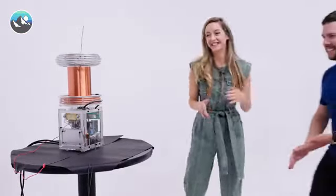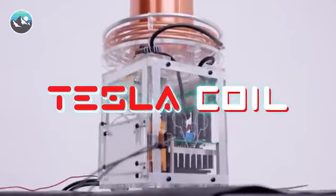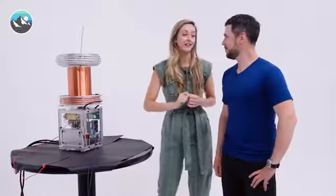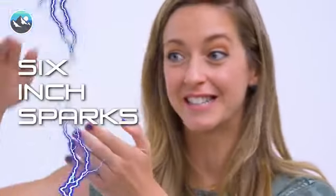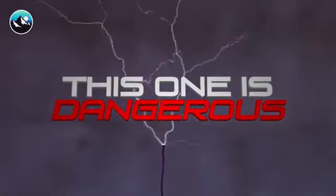Whoa, what is this? Come on in here. Okay, so this is a Tesla coil. Yeah, so you remember the spark from the Van de Graaff generator? I sure do. Much bigger on this one, and we are not gonna touch this one because the sparks are gonna be like 6 inches. This one's dangerous. Really? Okay. Yeah. I didn't bring this one.